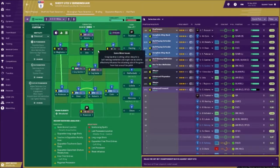So this is the team I am putting out today. Adams, we're using that advanced forward, which seems to be working recently. Magoma, Horta, Solomon Ottabar, Gary Gardner, Craig Gardner, Penderson, Dean, Roberts, Colin and Cusack. Pretty much the same team, only difference is Solomon is there instead of Mahoney and Craig Gardner is there instead of Keaton Bell, just because those two needed a rest.